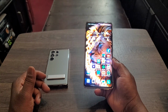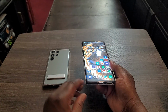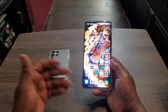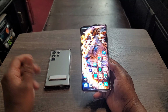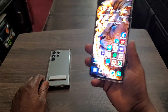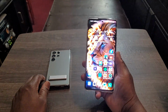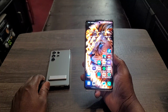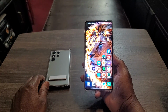And I love how big this thing is. 7 inches. This thing is huge. Now, some people say, oh, it needs an S Pen. No, I don't. I don't even barely use the S Pen on my S23 Ultra, so that's not an issue. But I'm telling y'all, this phone, if you could afford to get this, you will not be disappointed. I'm telling you, you will not.